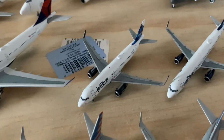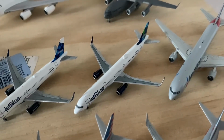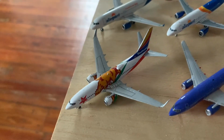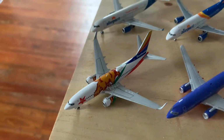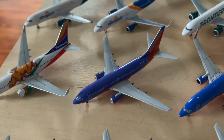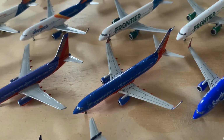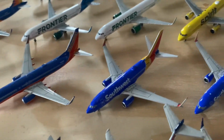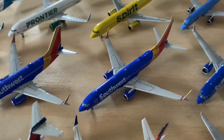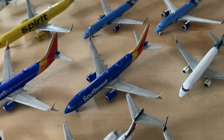We have a JetBlue A320 with sharklets in the Blueberry's tail and the newer NG release of the JetBlue A321 in the Prism's tail. Moving on to Southwest, right here we have a Southwest 737-700 in the California 1 livery. We have a Southwest 737-700 with no winglets in the Canyon Blue livery. We have a Southwest 737-800 in the Canyon Blue livery. We have a Southwest 737-700 in the Heart livery. We have a Southwest 737-800 in the Heart livery. We have a Southwest 737 MAX 8 in the Heart livery.